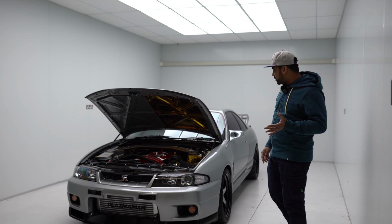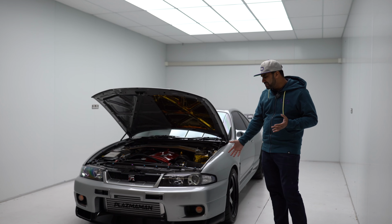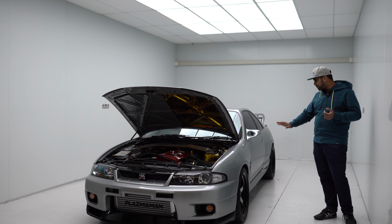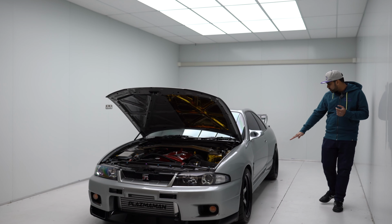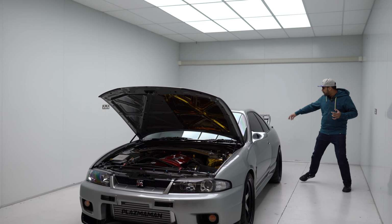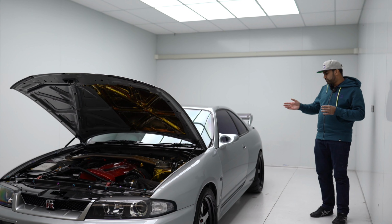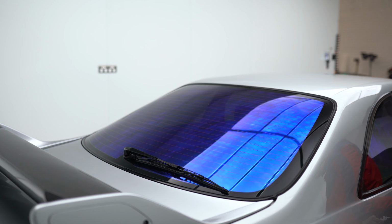So over the years, things we've done have included a full front end PPF. We've got Kamikaze coatings on the wheels and the paintwork. We've got PPF on the side skirts and the rear bar. And of course, just last week for the festival, we installed the chameleon window tint.